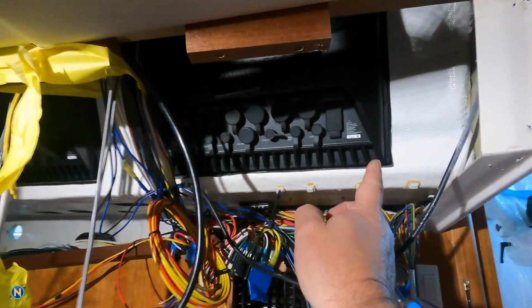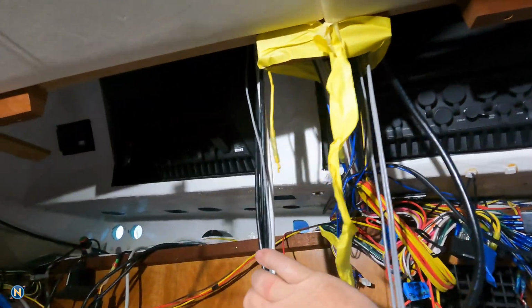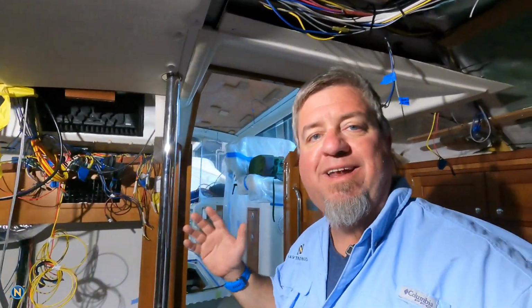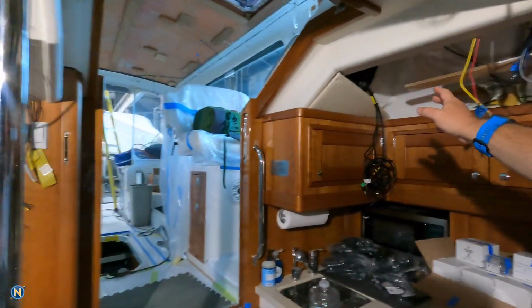So the quality of work that the team here at Boston Marine Service did, even on the backside where the work is never going to be seen by the end user, they still did a really nice job on that. So they've got that taken care of.